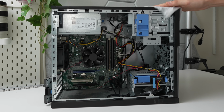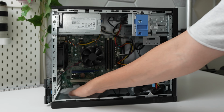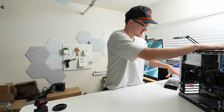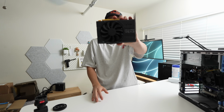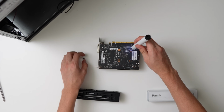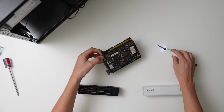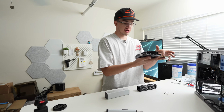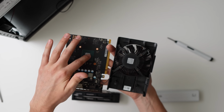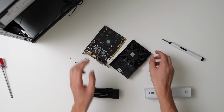Okay, the computer's looking a whole lot better now, almost like new, but there's still a couple things I want to do. I want to apply fresh thermal paste to this little GTX 1050 Ti and apply fresh thermal paste to the CPU. Yeah, the thermal paste on this thing, it's all dried up. It's not super dry and flaking everywhere, but some fresh thermal paste won't hurt.